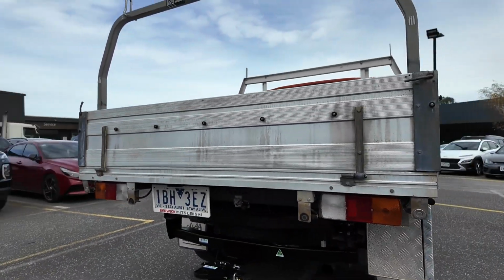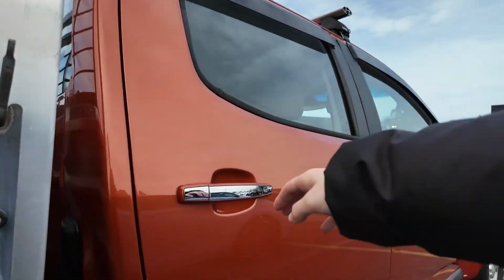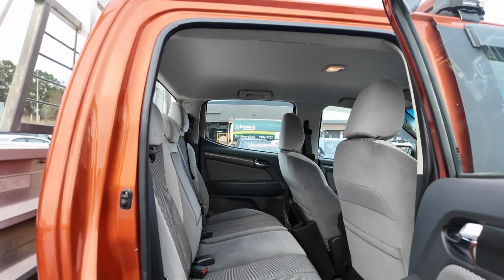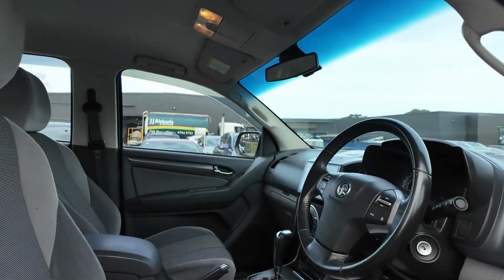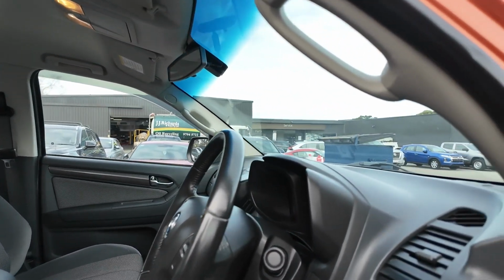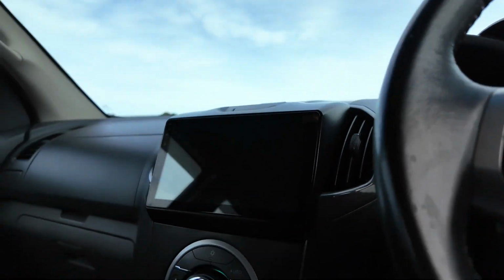Let's dive into another outstanding vehicle from the inventory. The 2014 Holden Colorado RG MY14 LTZ, a versatile and rugged 4x4 utility crew cab designed to handle both work and play. This sports automatic vehicle is equipped with a powerful 2.8 DT engine and offers a substantial payload capacity. The key features are the tow bar, roof rack, ladder racks, weather shields, aftermarket head unit, and reversing camera.